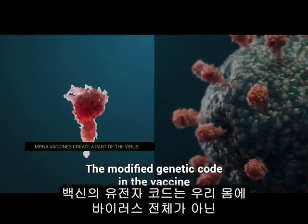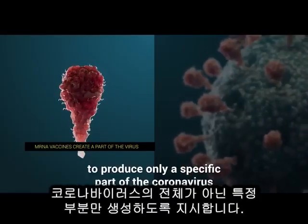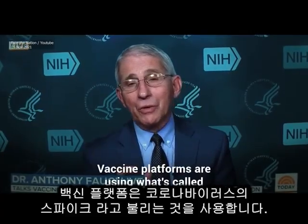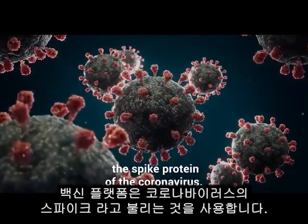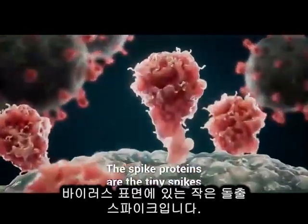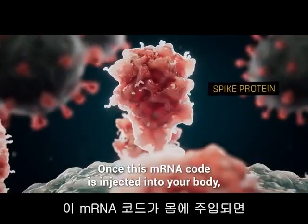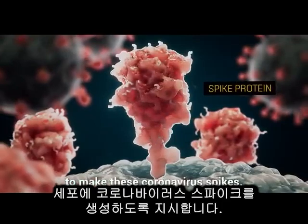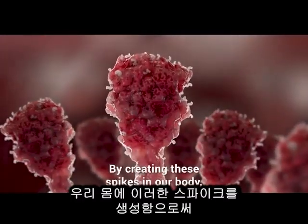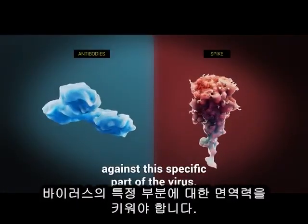The modified genetic code in the vaccine instructs our bodies to produce only a specific part of the coronavirus rather than the entire virus itself. Vaccine platforms are using what's called the spike protein of the coronavirus. The spike proteins are the tiny spikes on the surface of the virus. Once this mRNA code is injected into your body, it instructs your cells to make these coronavirus spikes. By creating these spikes in our body, our immune system should build immunity against this specific part of the virus.